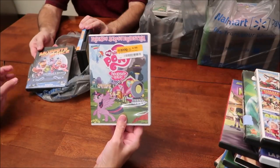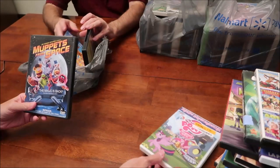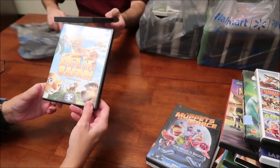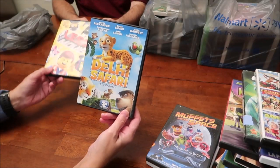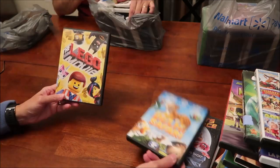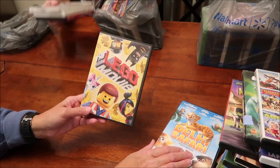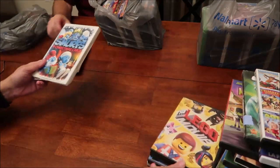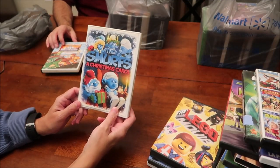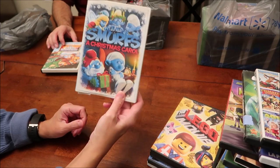My Little Pony, Friendship is Magic. Muppets from Space. I tell you what, Amelia and Evie and Gavin are going to be thrilled. Yeah, because we'll probably give most of these to them. Deli Safari. Lego Movie. Because Amelia and Evie have a DVD player in the room. Yeah, they watch DVDs. The Smurfs, A Christmas Carol.